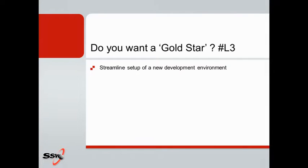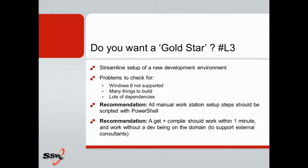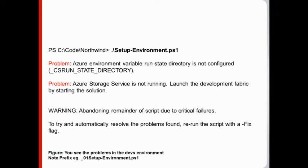So the streamline of a new development environment should check lots of little things, all dependencies, anything. And I believe that instead of that document, if you can, you should script all this with PowerShell. So I think in the perfect world, you should be able to do what I've just told you, but do it all within a minute. And the way you would do this, and this is kind of the way I like to see it done, is something like this.